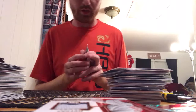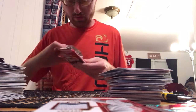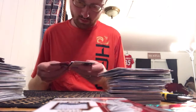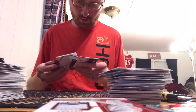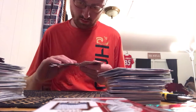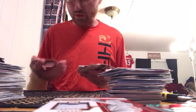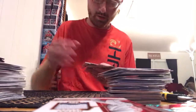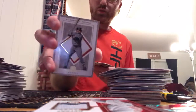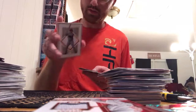So we have our 3 autos remaining with 4 packs to go. You all know who I'm hoping for. Cornerstones card to throw you off. That's fun. All right, one of our autos has popped. Victor Robles Chronicles, a J.D. Martinez Cornerstones, I guess that's a base card, either base card or gold parallel, I don't know the difference, numbered out of 99.